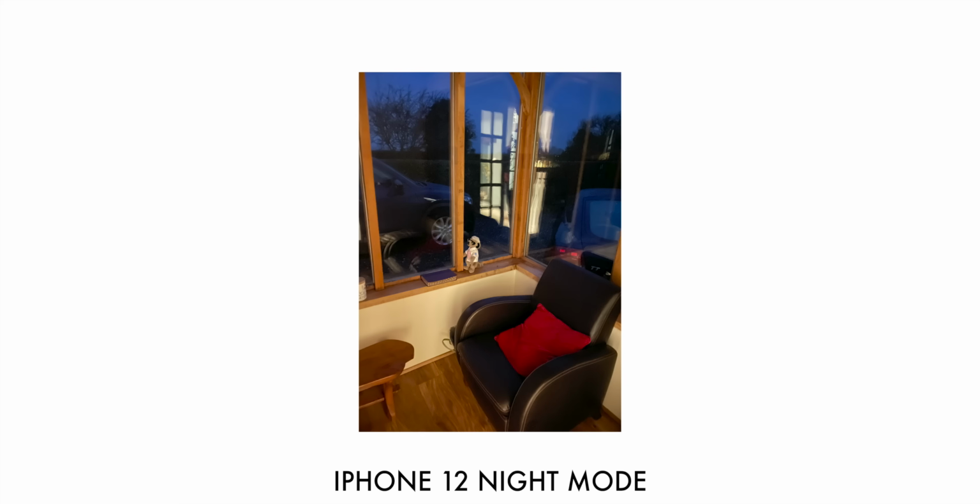In terms of other features though, the iPhone 12 does have night mode on all cameras, whereas the iPhone SE sadly doesn't, and this was actually one of my biggest complaints about this phone on release.